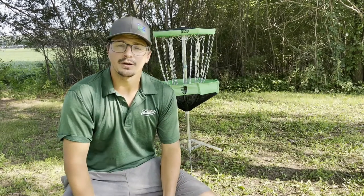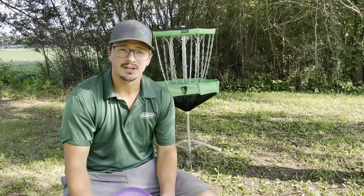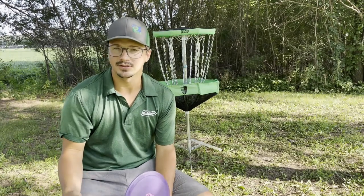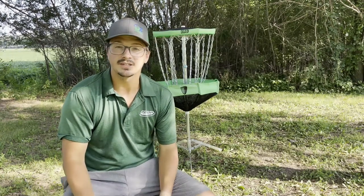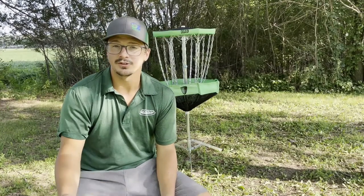The Evader is my go-to fairway driver. It has the flight numbers of 7, 4, 0, 2.5, so it's a little more stable than the Latitude 64 Explorer. I like this disc because I can trust it to fade left at the end. I use this for most tee shots from 340 to 360.